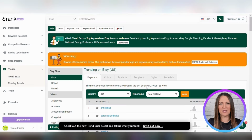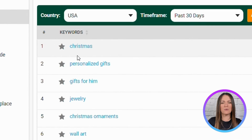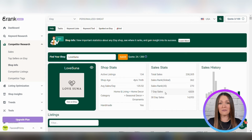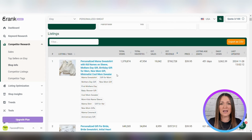So here on my screen, you can see I'm inside the eRank Etsy Spy tool. This app lets you search for and find winning products on Etsy and shows you how much each product is making. Now, as I was searching, I saw that the keyword personalized gifts was the second most searched keyword on Etsy right now. And when I clicked on it and searched through some of the products, I found this personalized sweatshirt has currently made its seller over $700,000 in the last 2 years.